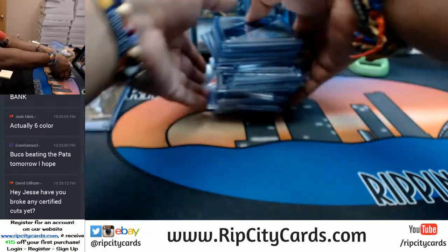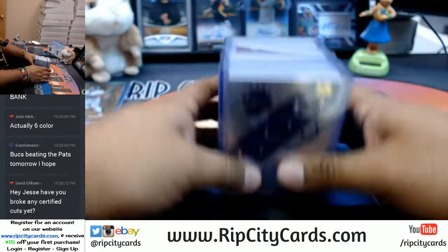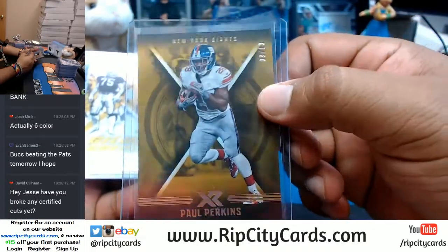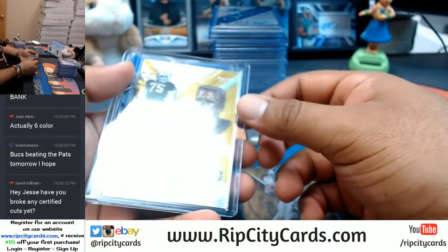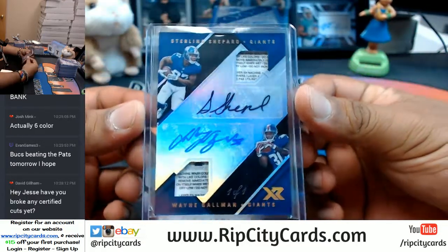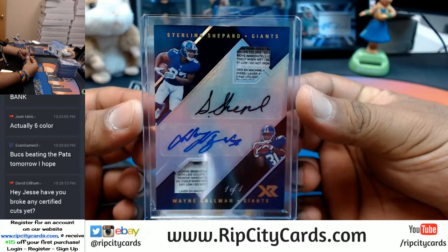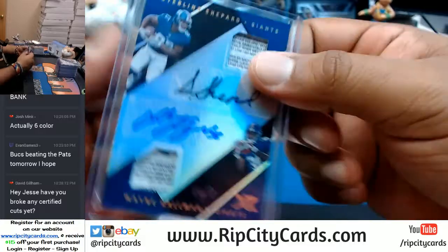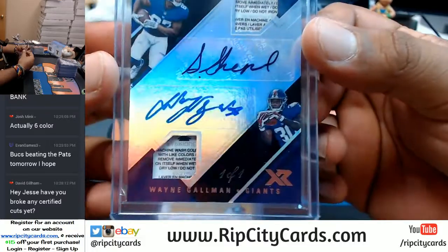Now that's not it for the autos. We also had a 1-of-1. And these are some cool low number cards. Paul Perkins, number to 10. Howie Long, number to 10. And the 1-of-1 is the Wayne Gallman Sterling Shepard laundry tag for the Giants. That's pretty sweet. It does say 1-of-1, baby.